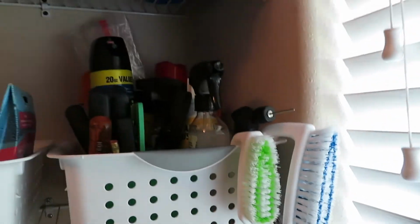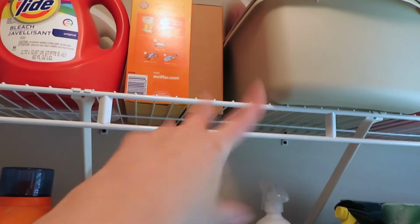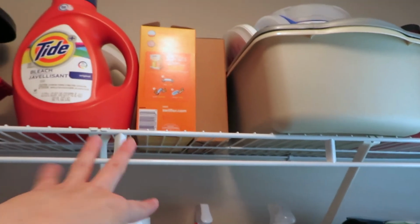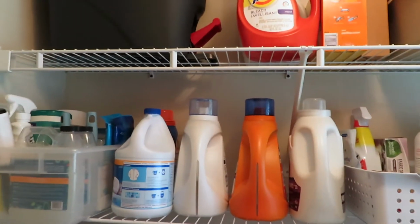Here we got tools and outdoor stuff, bathroom, Drano and carpet. Here's my buckets. I thought that would be easy enough for me to grab. Extra fridge filters, which could go in the kitchen technically, but I see them better down here. Extra detergent, extra Swiffers, and then my mop bucket. So it looks pretty good, all done up. I have a little more space for things.